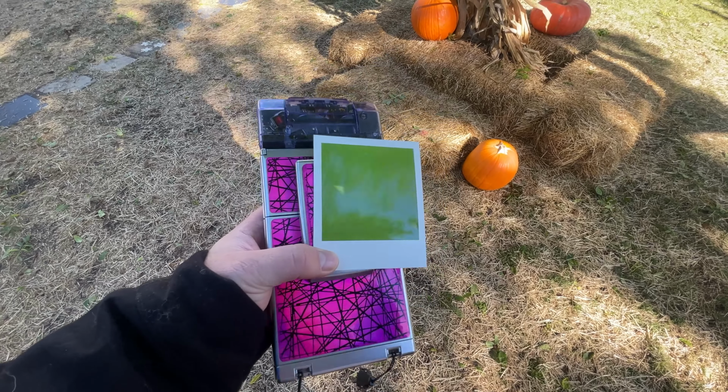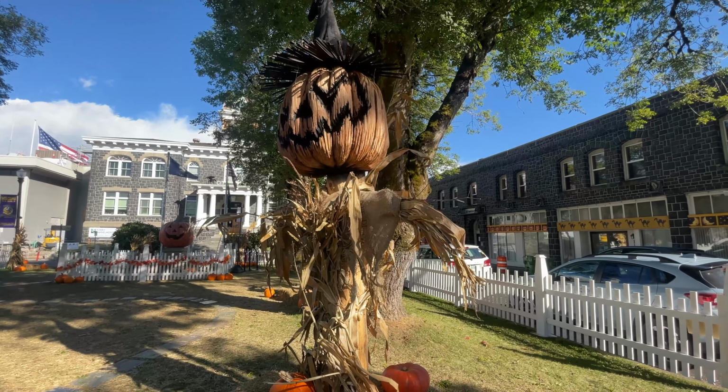So in today's video, we're going to be talking about a couple of different things. One of them being the semi-brand new Reclaimed Green film. We're going to shoot it in a special location, which I'll announce in just a second. And then we're going to be talking about the Polaroid I-2. Was I wrong? Spoiler alert: kind of wrong. Not entirely, but kind of wrong. Is it good now? Well, we're going to be talking about that later in the video.